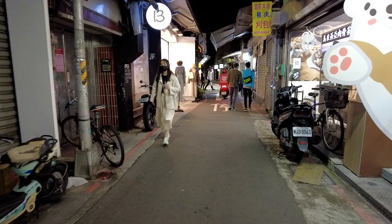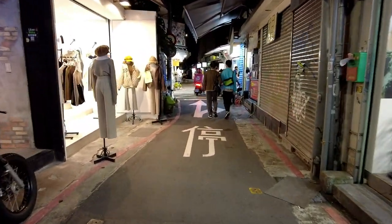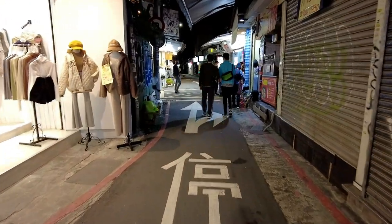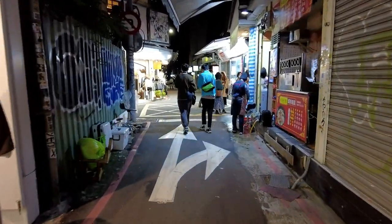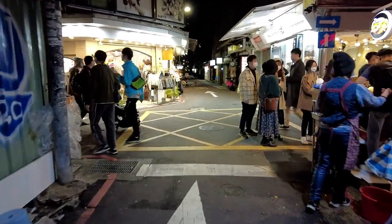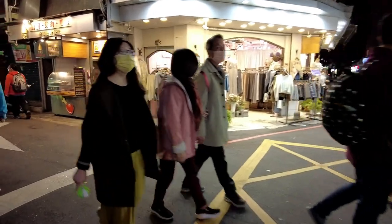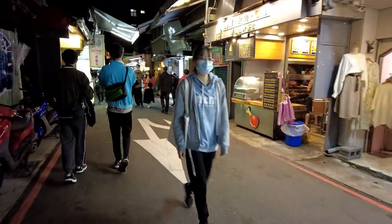Also, fun fact, it is okay to have an open container of alcohol and walk the city streets. So you will see some vendors in these small condensed market areas that serve beer to go, and you can drink it as you walk.